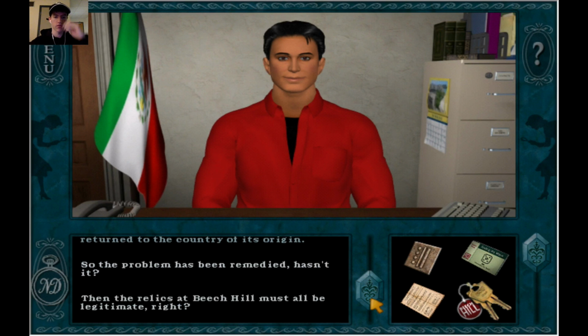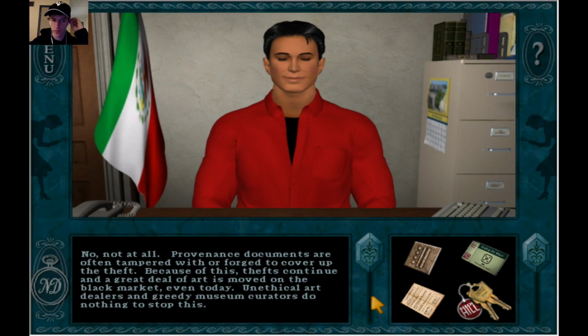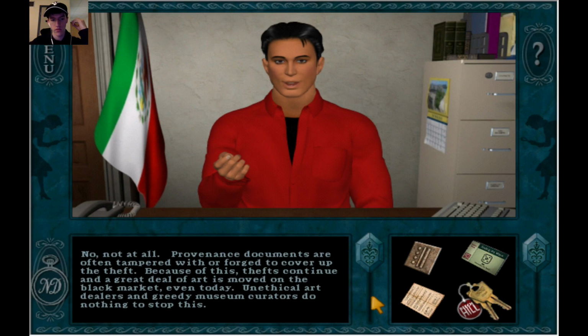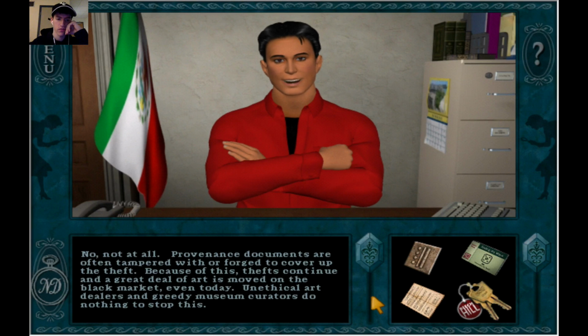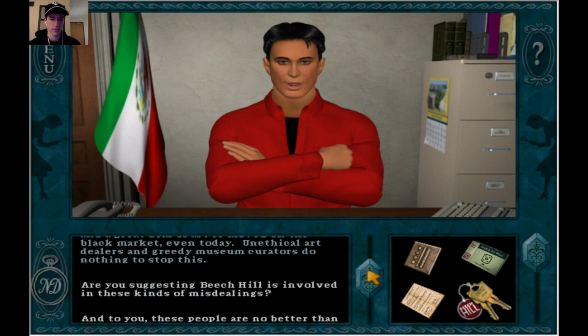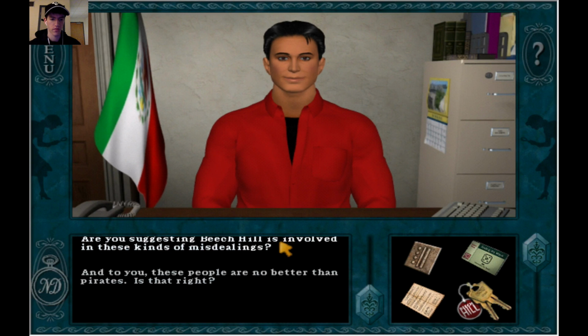So the problem has been remedied, hasn't it? No, not at all. Provenance documents are often tampered with or forged to cover up the theft. Because of this, thefts continue and a great deal of art is moved on the black market, even today. Unethical art dealers and greedy museum curators do nothing to stop this. Are you suggesting Beach Hill is involved in these kinds of misdealings?